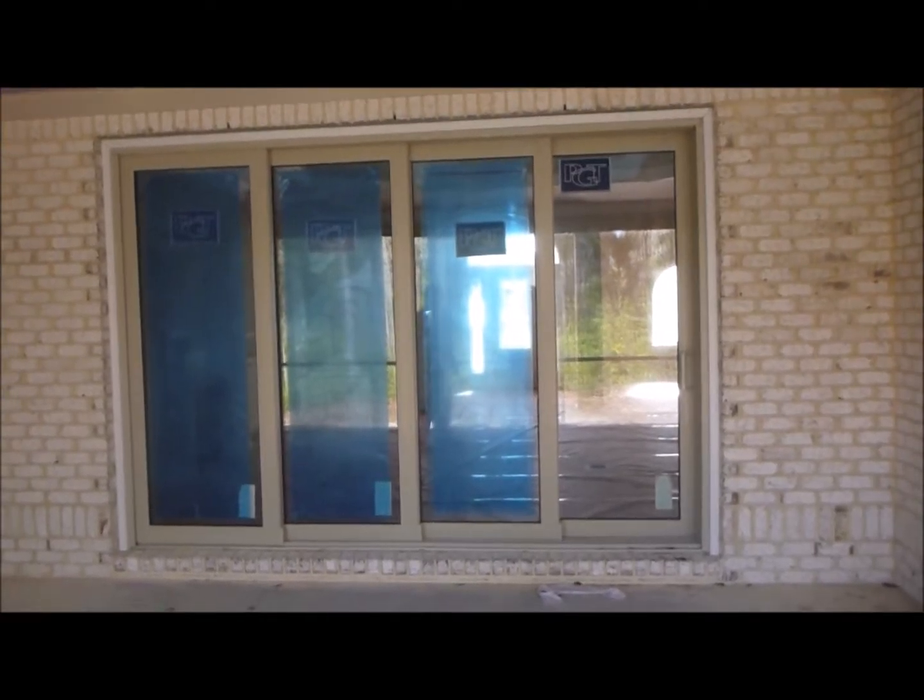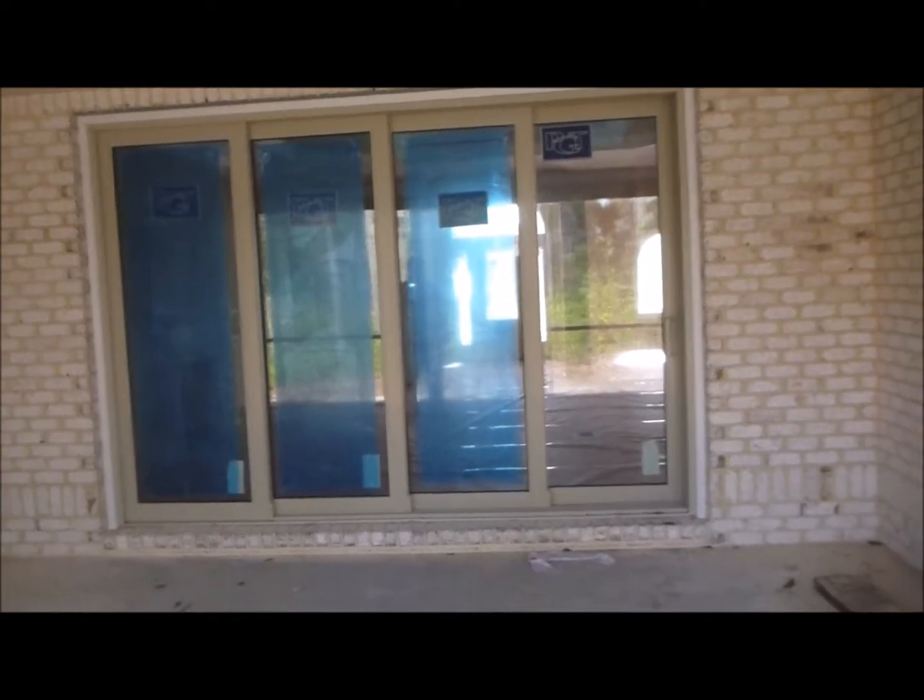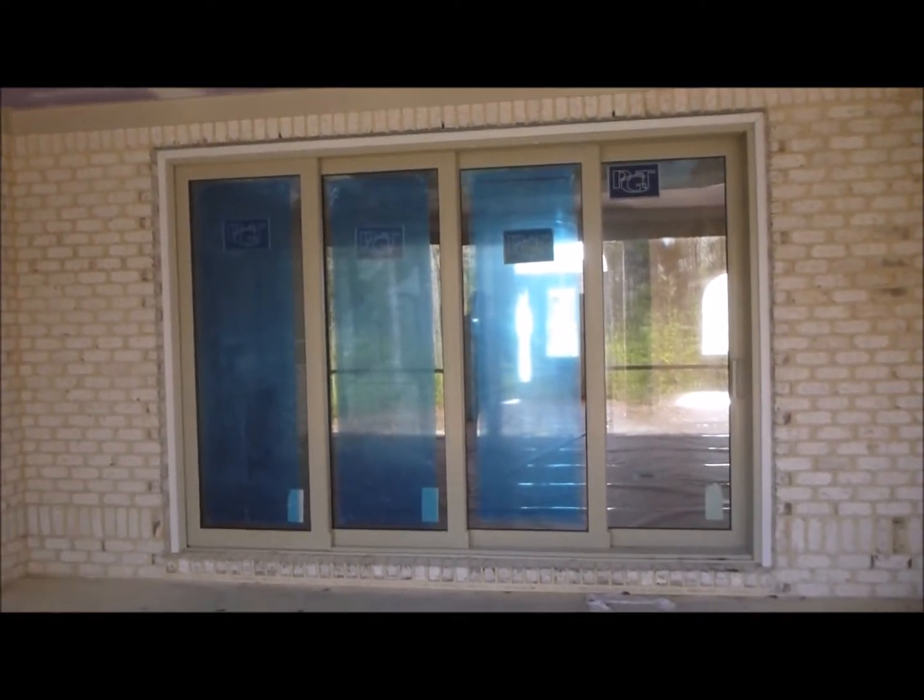So let's go this way. Can you go this way? No, it's locked. All right, so this way is the way you came in from the main living room. Three doors open out of the 4, but they all 4 slide either way, left or right. So it's a huge opening to the house, which you can leave open in certain parts of the year for entertaining or just hanging out here. This is amazing, the size of this.